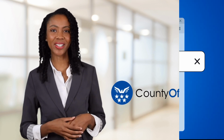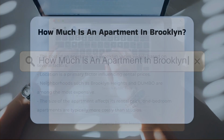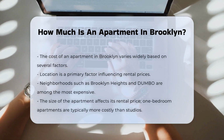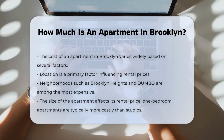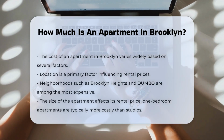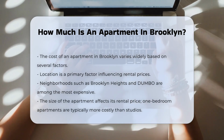Let's get started. How much is an apartment in Brooklyn? The cost of an apartment in Brooklyn varies significantly based on several factors. Location plays a critical role in determining rental prices. Neighborhoods like Brooklyn Heights and Dumbo tend to be more expensive. The size of the apartment also influences the price.